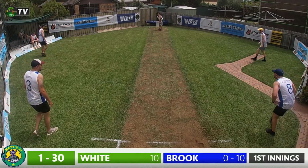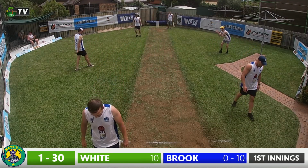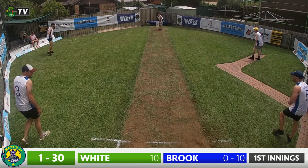Brooke to continue to White in the 12th over. Here he is in now, this one's a back of a length delivery, and White is on the back foot and defends well on the offside for no run. So the Green Machine 1 for 30 here in the 12th over, after winning the toss and batting this morning.